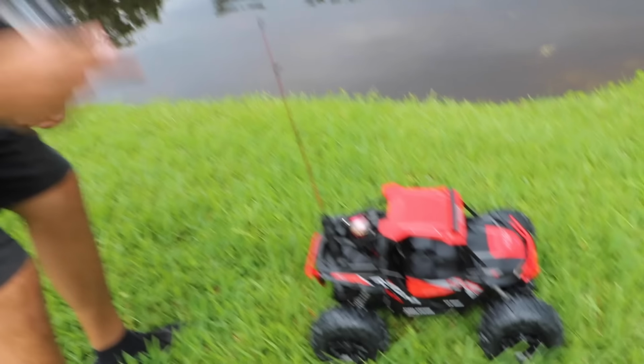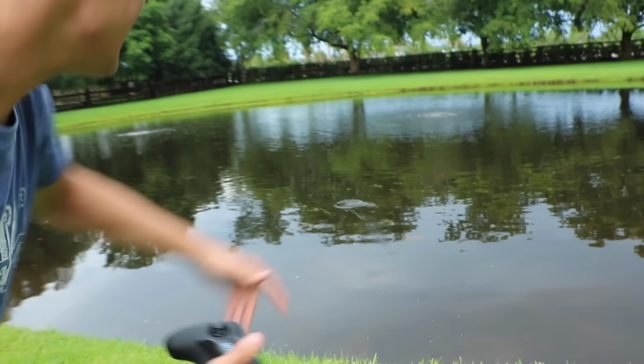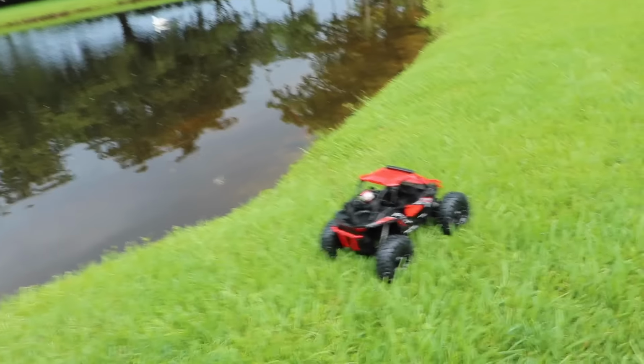All right, Rawwfam, so as you guys can see, we have our beautiful little RC car with a fishing rod attached, and now the moment we've all been waiting for, it's time to catch a new pond pet. You ready? I have all the fishing line in my hand. 3, 2, 1. There we go, we just casted it out. Oh, we're on.